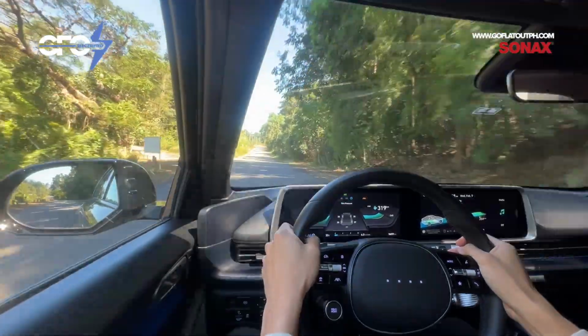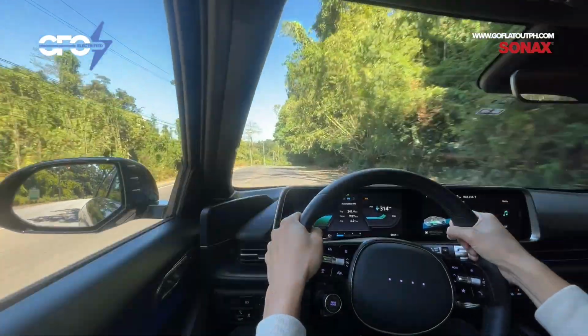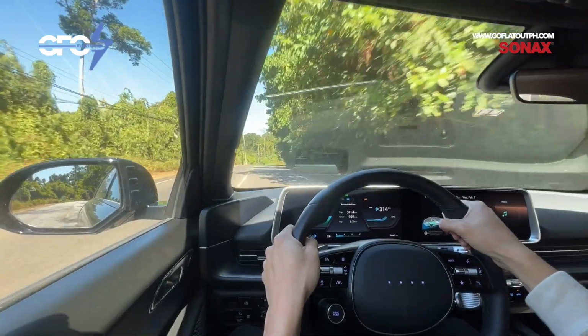So as we now enter a set of twisty roads, how does the Ioniq 6 perform in terms of the handling aspect? Well, compared to the Ioniq 5, the Ioniq 6 has a bit of a sportier edge. I wouldn't call it a sporty car though, because I do think that the i4 is still the more fun car compared to the Ioniq 6.